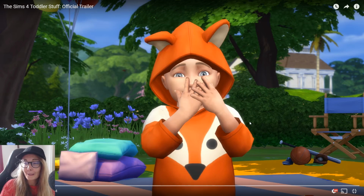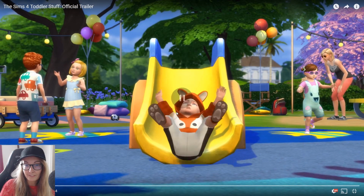So cute, adorable. What have we got in this shot? Anything new that we can see? I mean, a new little shirt with cars on. I think this is a new item of clothing. Is this hairstyle new? Maybe, maybe not. Again, another void critter onesie, dungarees right there.